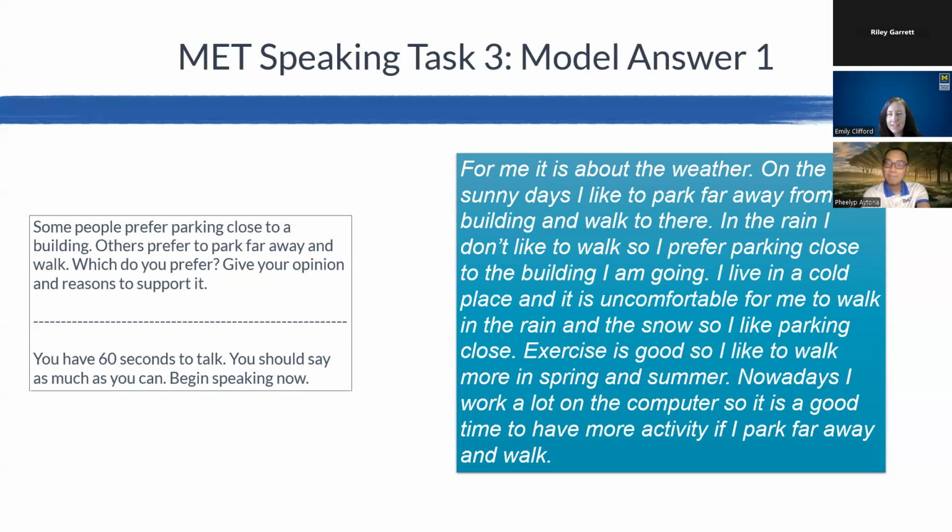Thank you. Please feel free to let us know what you think of this response in the chat. And we can talk about some good points and some areas where it could be improved. But we would love to hear your thoughts about it. So don't be shy. Let us know what you think. Is this similar to what you answered in your practice?